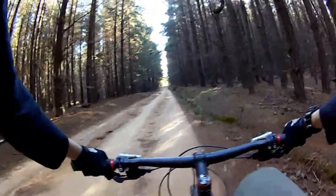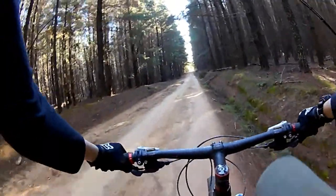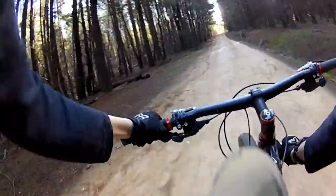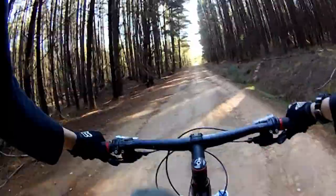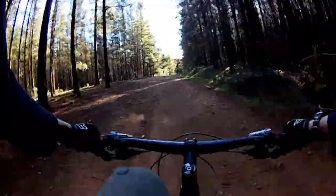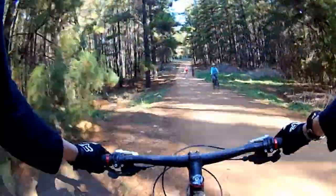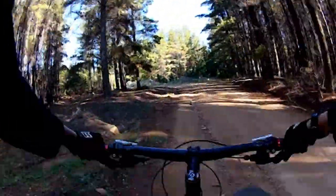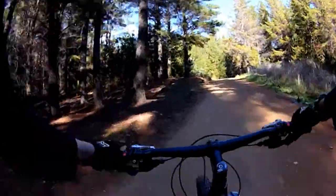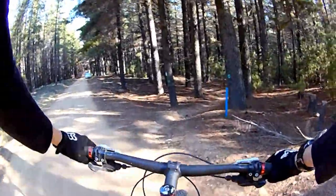Now we can pedal up the fire road. This fire road only takes a couple of minutes. It's got a slight grade reversal, but it's pretty even. And it's not long before you're at the entrance to your next trail.